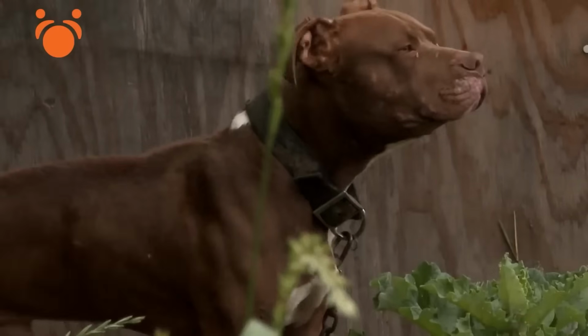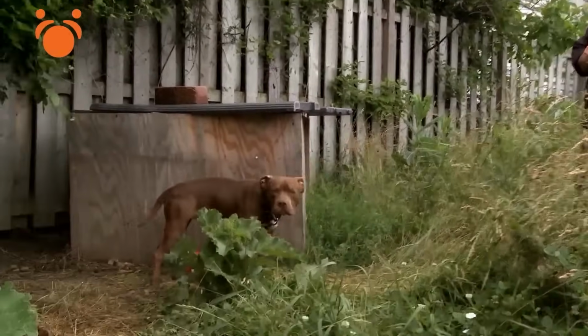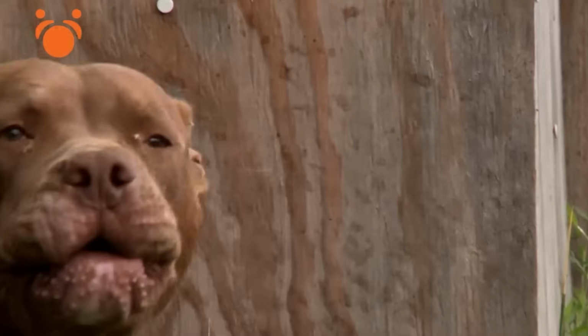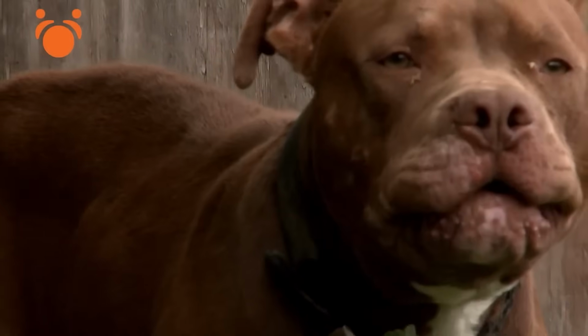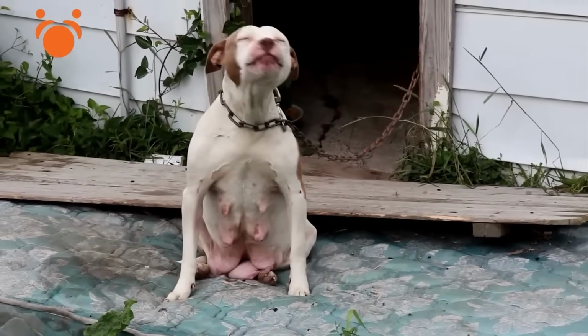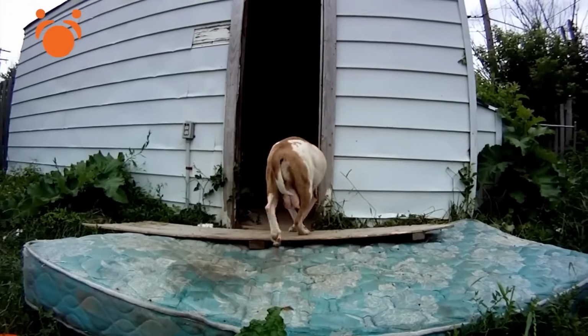It looks like a couple of homes here. She's in good shape, but she looks like she's got a lot of milk. Yeah, yeah.